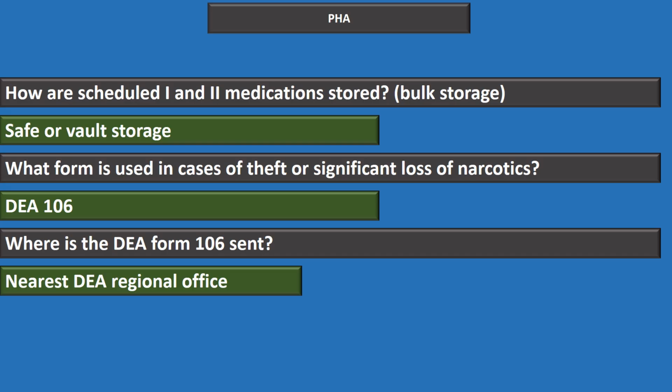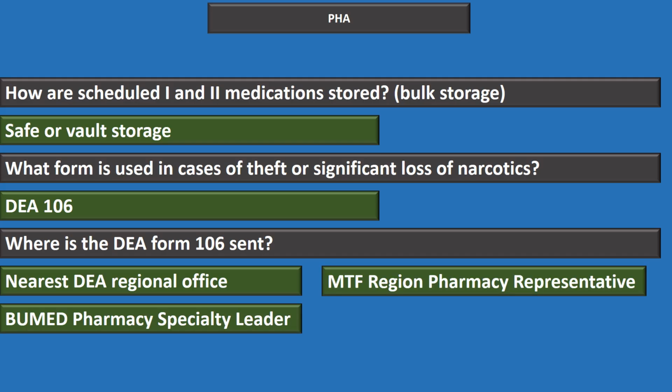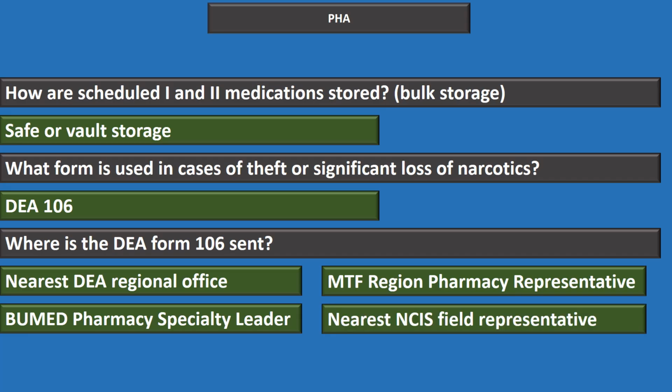So the original is going to go there with copies to BUMED Pharmacy Specialty Leader, the MTF, the Medical Treatment Facility Regional Pharmacy Representative, and the nearest NCIS Field Representative. So anytime we have a significant loss or theft of narcotics, we have to send the form to the DEA Regional Office, the BUMED Pharmacy Specialty Leader, the MTF Regional Pharmacy Representative, and the nearest NCIS Field Representative.